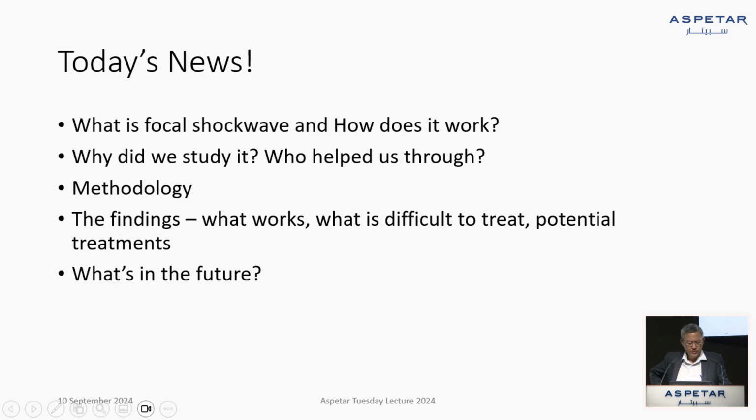What's today's news? We need to know what is focal shockwave and how it does work. Why did we study it? Who helped us through? And what is the methodology that we use if you actually want to do a chart review or a registry? And we need to look at the findings or the results. What works, what is difficult to treat, and what are the potential treatment that we can use it for. And finally, what is the future?